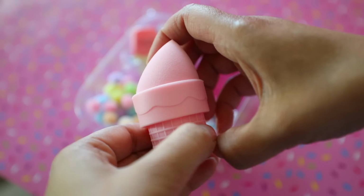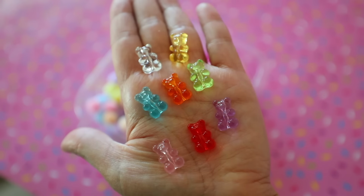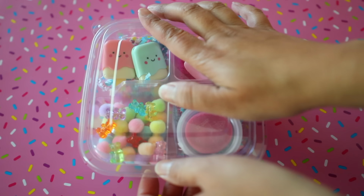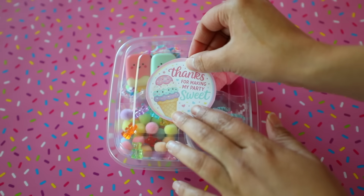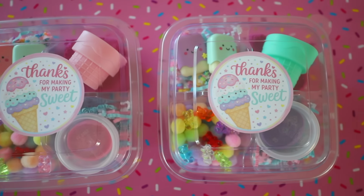And this is when I take the silicone ice cream sponge from that Dollar Tree sponge holder and I'm going to put that inside of this container with some fake gummy bears. Now I'm putting the lid back on. Then I printed out these labels. I'll link them down below for you guys. I'm going to cut them out and stick them to the lid. I just printed them out on sticker paper to make it easy to put on the lid.